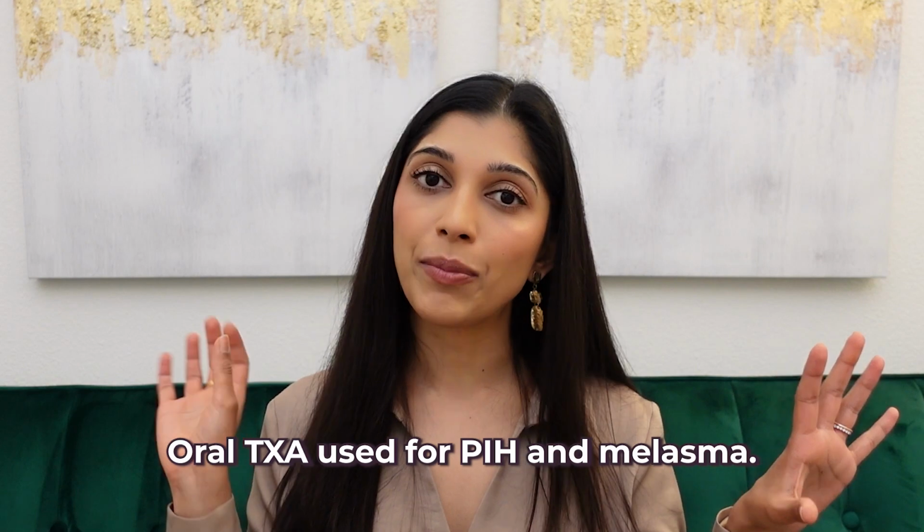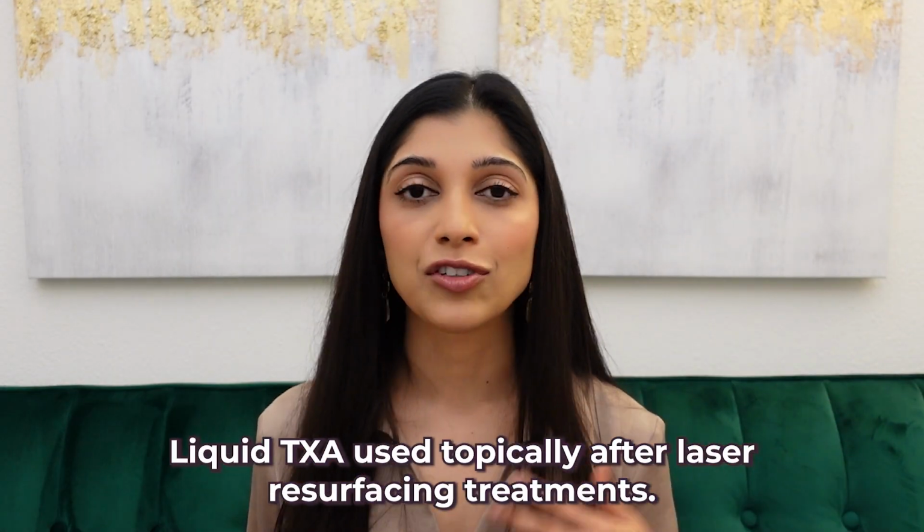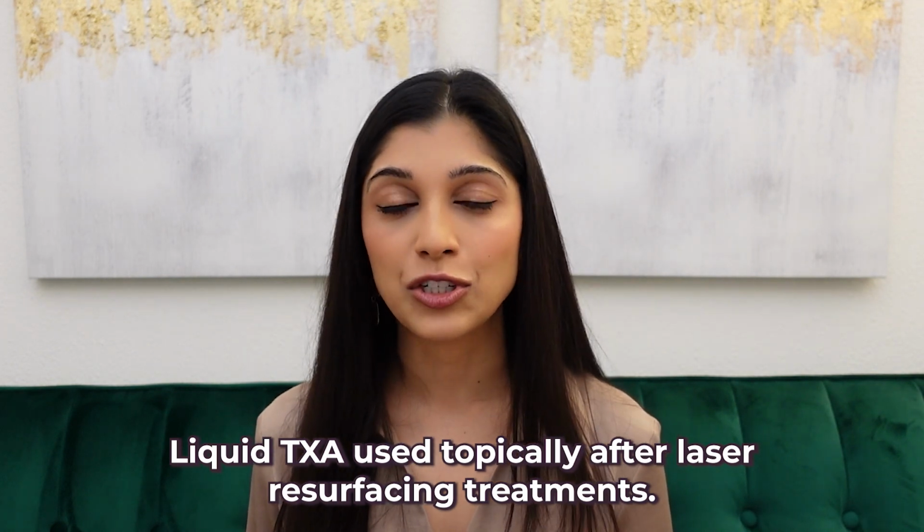So I will use the oral form of Tranexamic acid for really bad PIH and melasma. I then have an IV form of TXA. I don't inject it into your veins, but I use the IV form. I spread it topically on the skin after I do any sort of laser resurfacing procedure because it helps to decrease the pigment reaction from any resurfacing procedure.